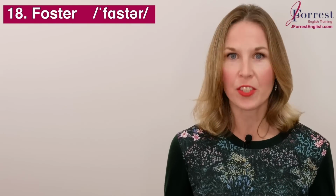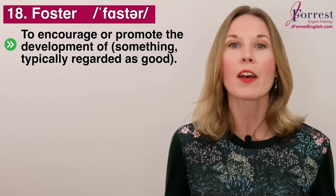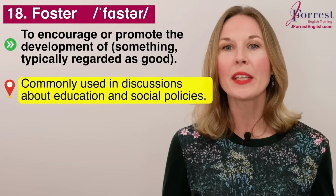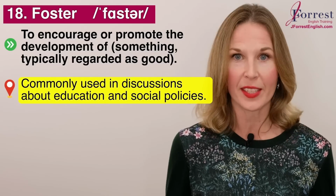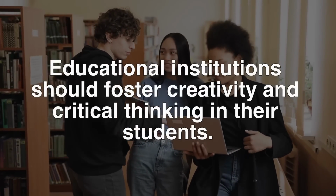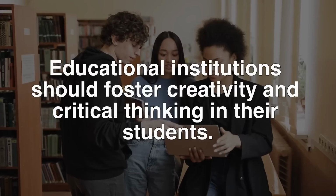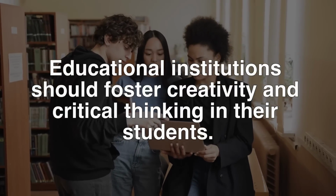Number 18, foster. Foster. This is to encourage or promote the development of something, and usually something good. And this is commonly used in discussions about education and social policies. Educational institutions should foster creativity, encourage creativity because it is positive, and critical thinking in their students.